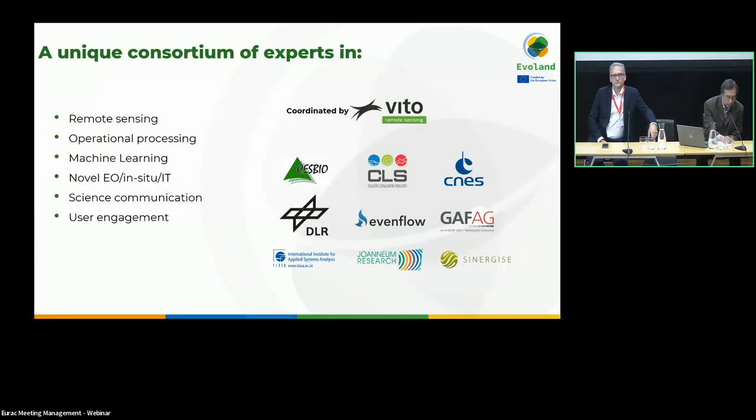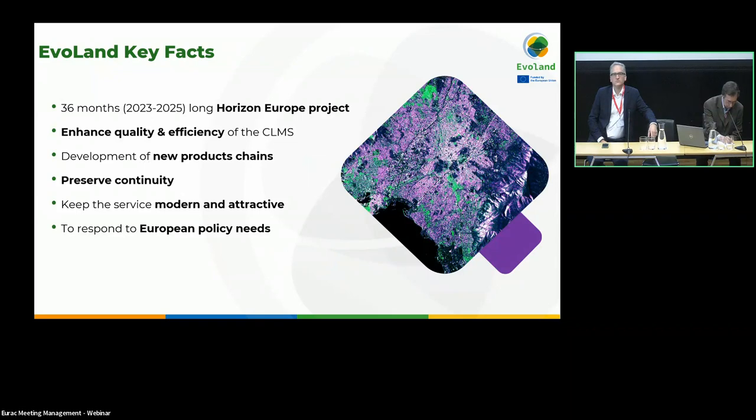So actually, sorry, what is EvoLand? EvoLand is a Horizon Europe project. As you might know, the CLMS, the Copernicus Land Monitoring Service, is about operations. EvoLand is a Horizon Europe project that actually tries to support the CLMS by enhancing its quality and also efficiency. It's a three-year project. We started in January of this year. And so yeah, first results start to kick in. It's getting more and more interesting.